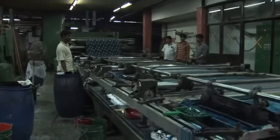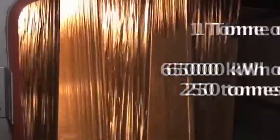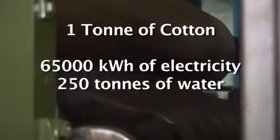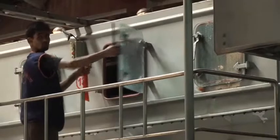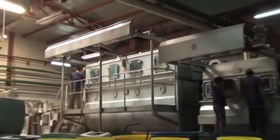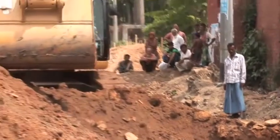Keeping textile factories running requires vast amounts of energy and resources. In Bangladesh, the industry is dominated by cotton, and turning each ton of raw cotton into finished fabric uses about 65,000 kilowatt hours of power and takes 250 tons of water. It's no surprise that almost 3/4 of the water is used for what are called wet processes, things like washing, bleaching and dyeing. Companies are attracted to Bangladesh because of its low tax rates. That's good for them, but it means the government has limited funds to control pollution.